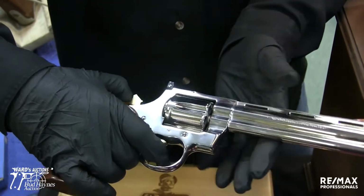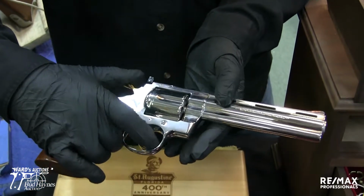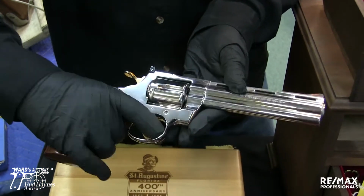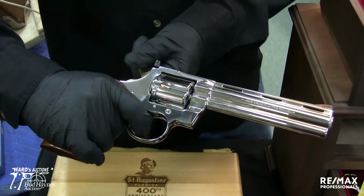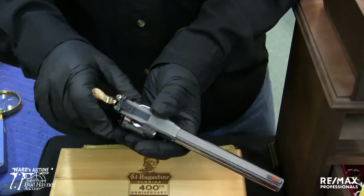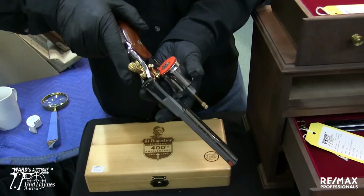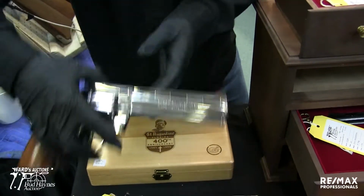Indexing and lockup is beautiful. Finish is beautiful. It's as close to brand new as you can get. And when you're dealing with something that's got a few years on it, how would you expect anything different though? So because it's obvious there was a little bit of cylinder ring on that one, I don't feel guilty about rotating it. Once you have it home, you can do whatever you want with it.